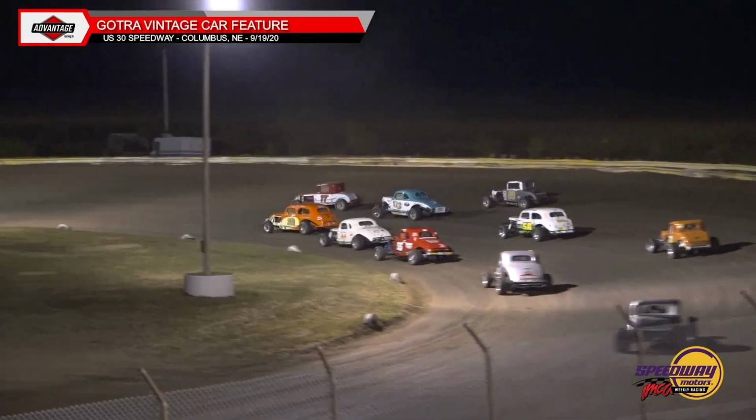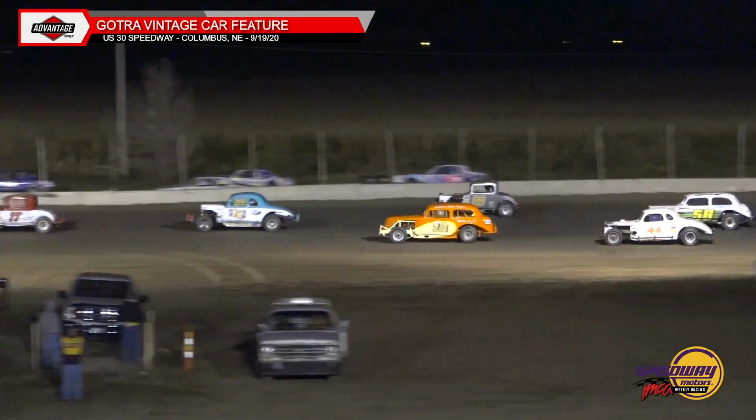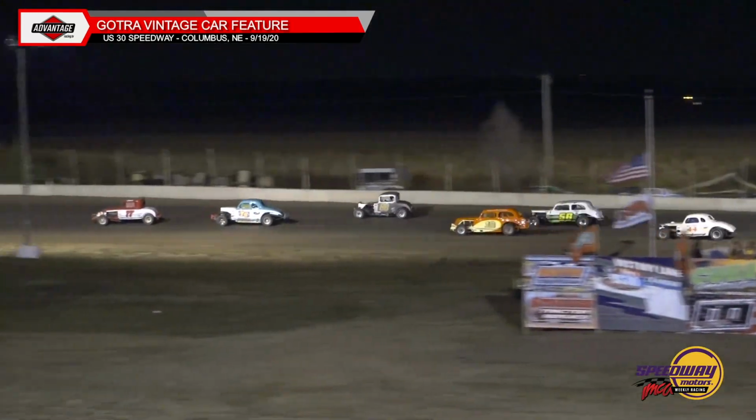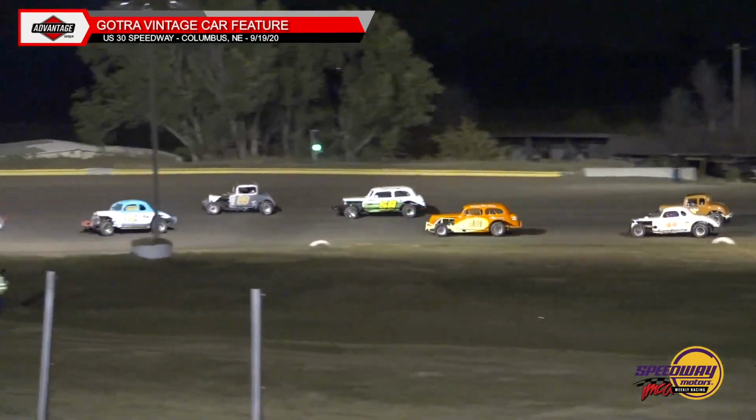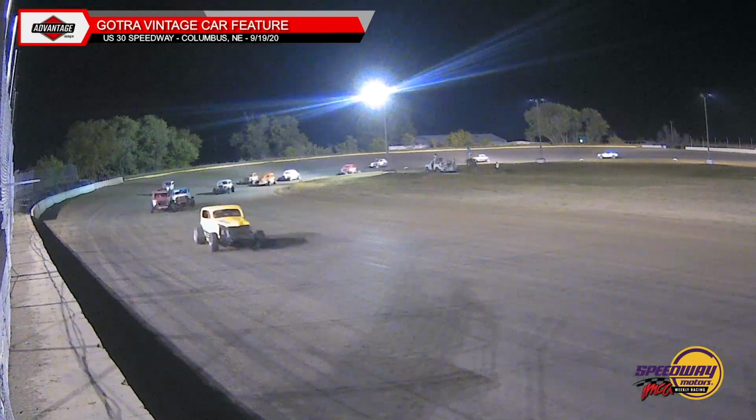Boy, it is dog eat dog behind him. Daryl Dorr trying to work around the outside of Proskachil. He'll move up into the third spot. Goes to 7-11. And now here comes that 88 of Darren Adamy working the top side in 3 and 4 as well. But coming off the corner, Carol Adamy still leading.